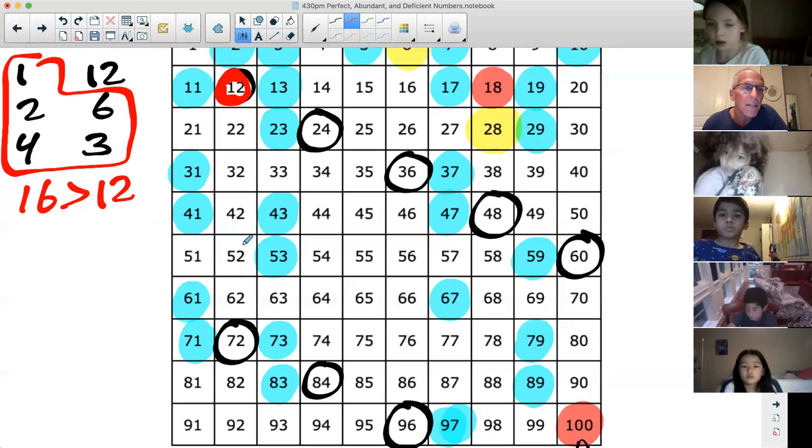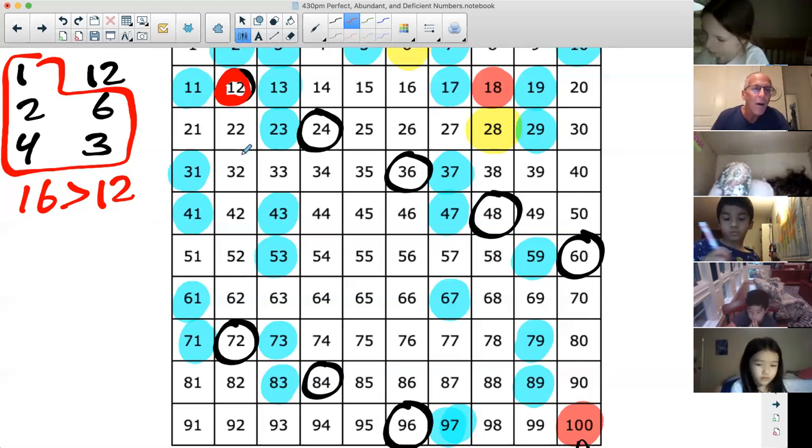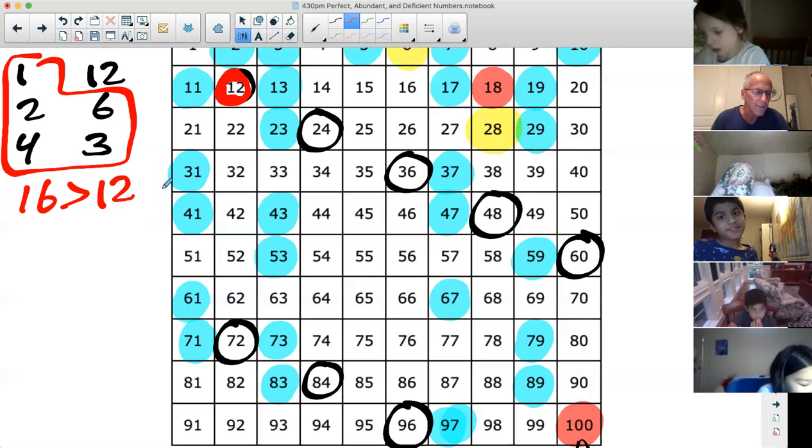Penny, are you working on this? I don't see you writing, Penny. I want you to write down the factors of 12, of 24, of 36, of 48, and then add the proper divisors. Really important.